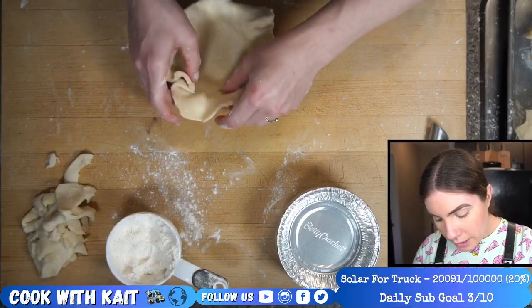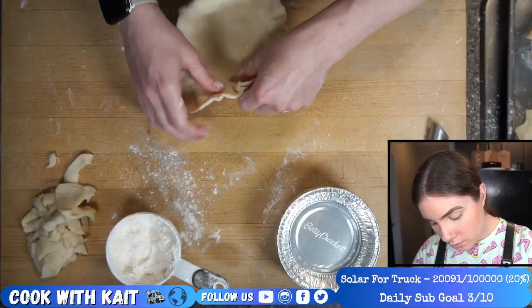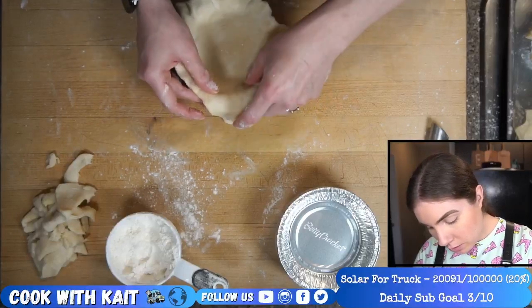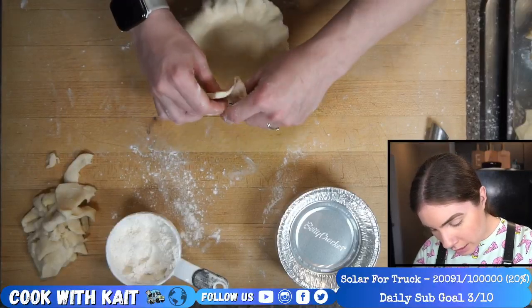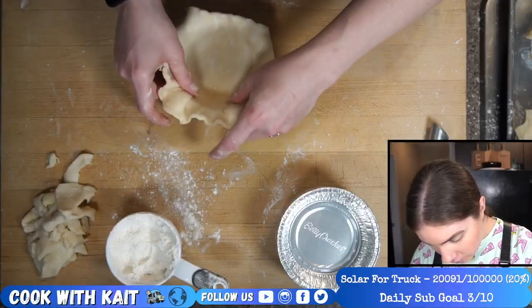I will say, pie crust is a pretty forgiving thing to learn to work with. The first couple of times I was pretty scared to work with the pie dough. I didn't know what to do, but now it's so easy.